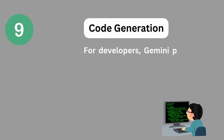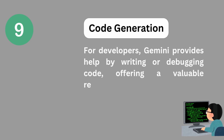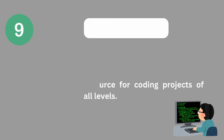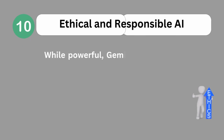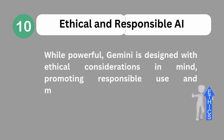9. Code generation. For developers, Gemini provides help by writing or debugging code, offering a valuable resource for coding projects of all levels. 10. Ethical and responsible AI. While powerful, Gemini is designed with ethical considerations in mind, promoting responsible use and minimizing bias in its responses.